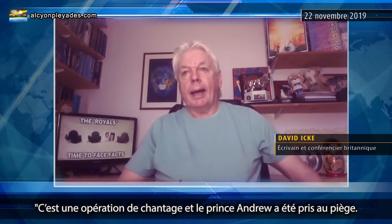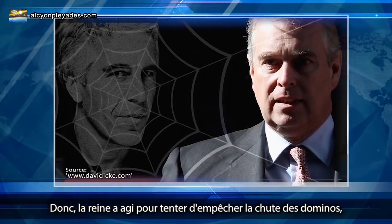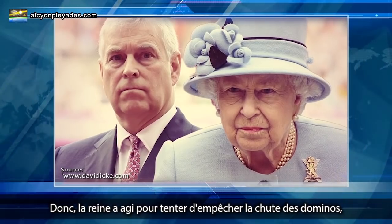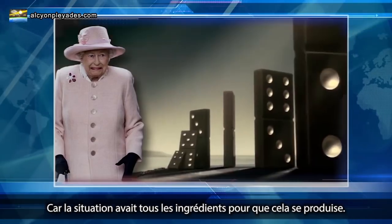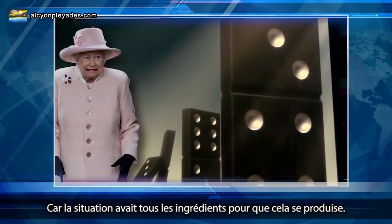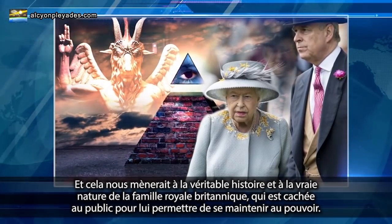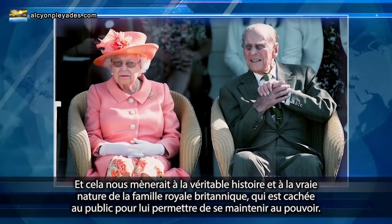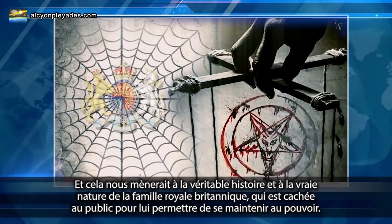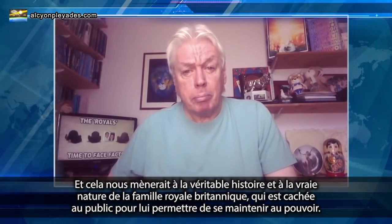This is a blackmail operation, and Prince Andrew got caught in it. So the Queen has acted because she's trying to stop the dominoes falling, which this situation has enormous potential to do. That will lead to the real background and the real nature of the British royal family that is hidden from the public, so that the royal family can survive in power.